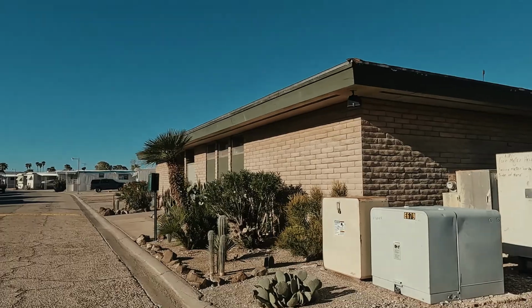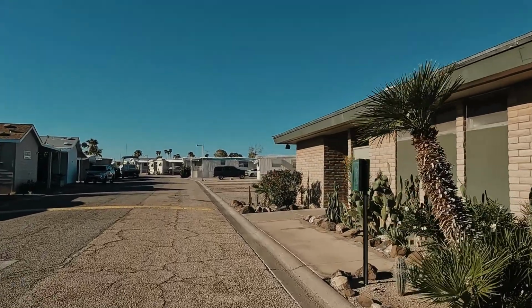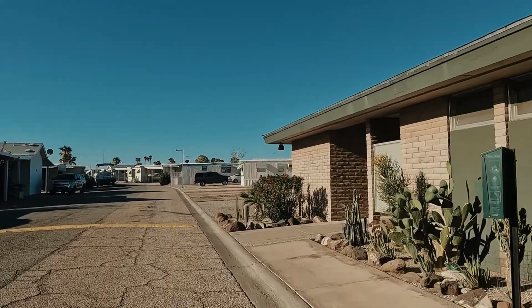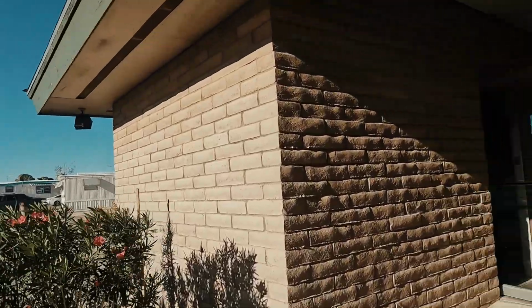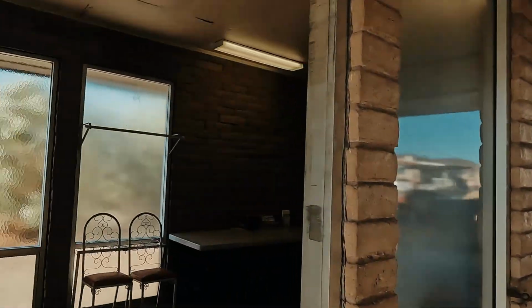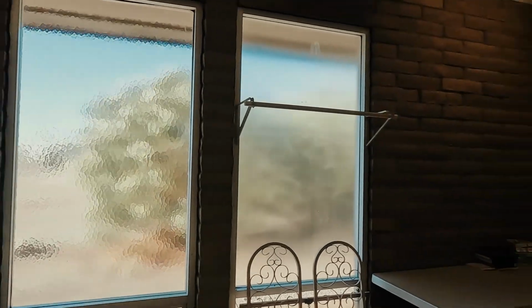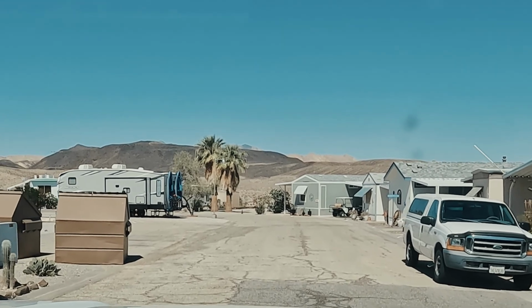But you can get full hookups, you can get your shower facilities, laundry. This building right here is your laundromat, and there are showers here. We haven't used them, and you do have to get the code for those. And of course, all the decor is in the desert scene. There's 3 washers, 3 dryers. And they do also have showers, but you have to get the code to use the showers.